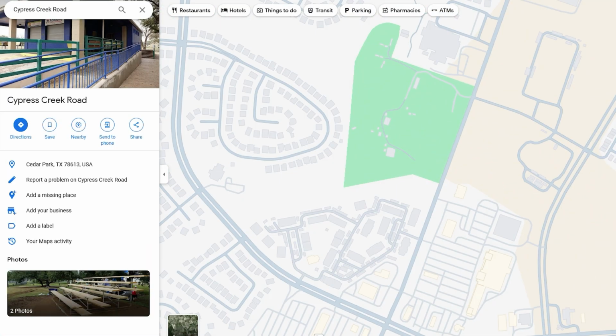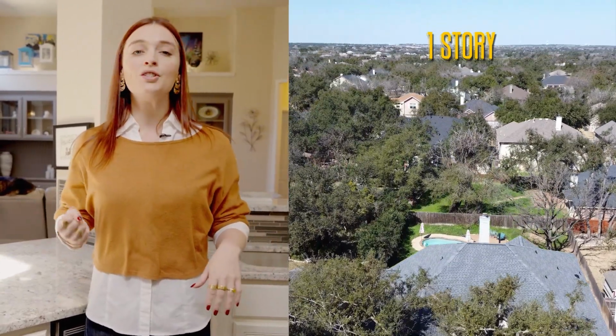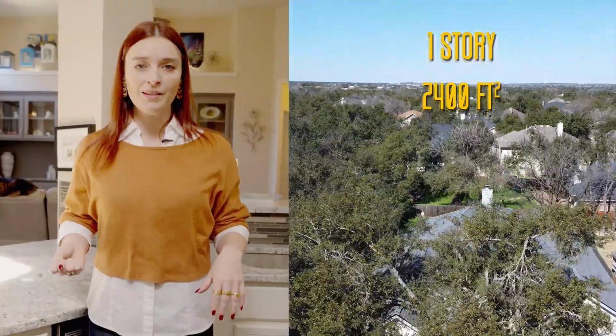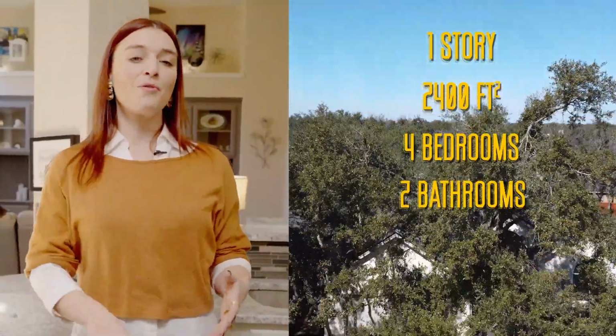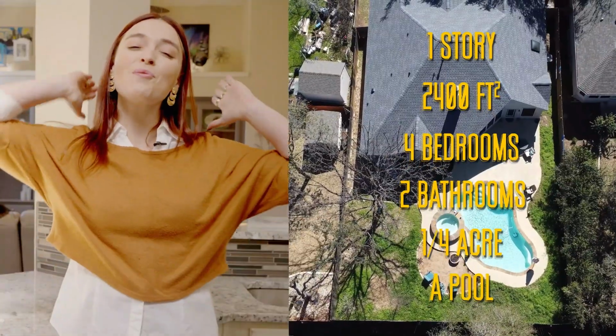The home that we're going to be looking at today, like I mentioned, is located in the Cypress Creek neighborhood. This home is a one-story. It's actually really spacious considering it is a one-story. It is just shy of 2,400 square feet. There are 4 bedrooms, 2 bathrooms. This home sits on nearly a 1/4 acre and it has a pool.